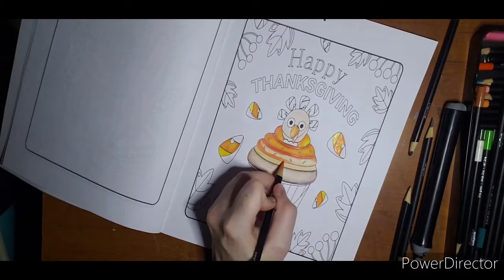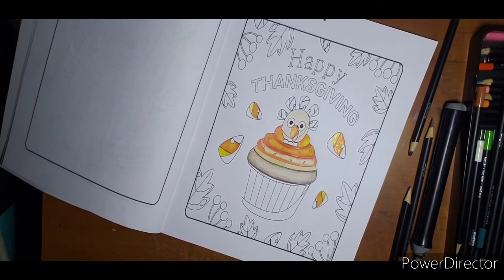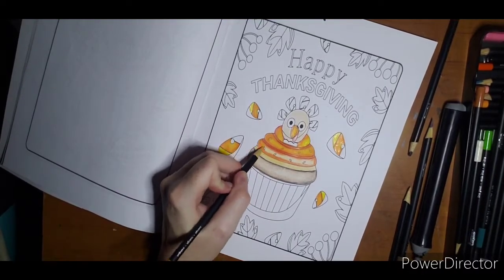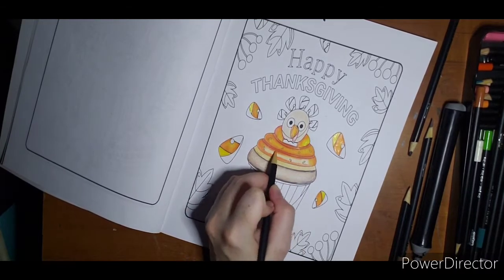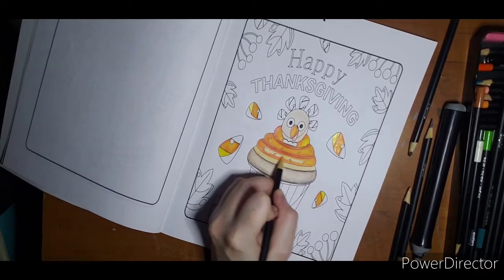Doing the same thing. No matter what pencils you're using, the method will be the same between your light and dark, so anyone can get this effect. Some pencils you will have to work a little harder for it.